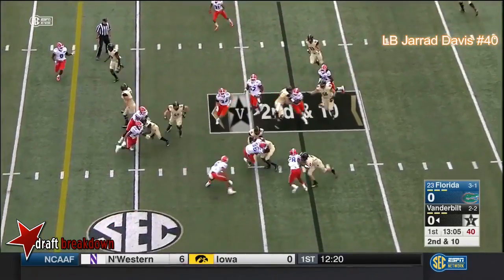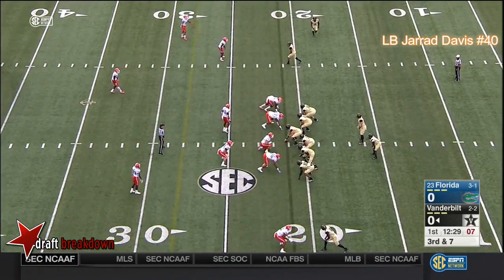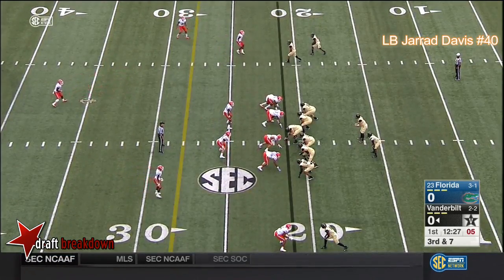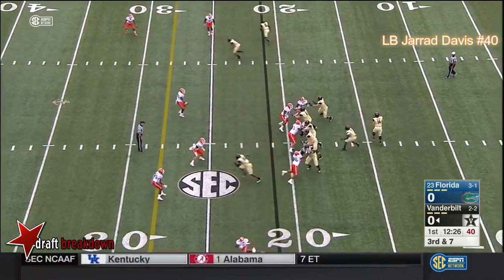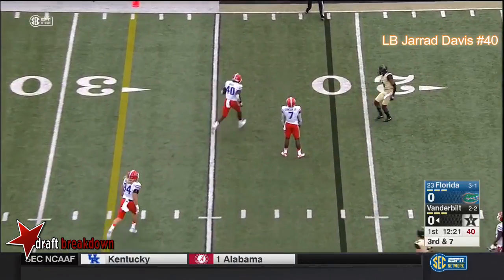Ralph Webb with the first carry for the Gainesville native. We talked to him last year. 3rd down 7. Kind of a slow snap to Shermer. He gets it away high and incomplete.